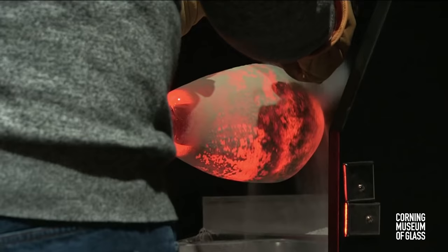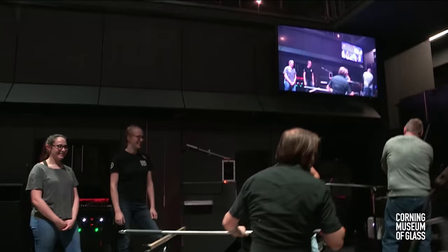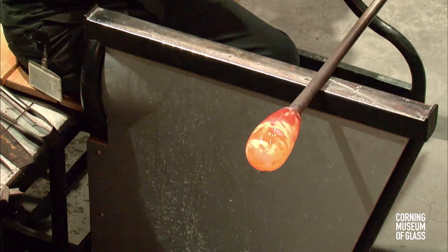And this is going to be called, I don't know. Wait, what's the name of this sculpture again? Huh? Uncle Joe. This is Uncle Joe. Uncle Joe the rabbit.